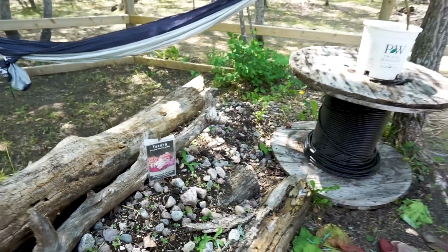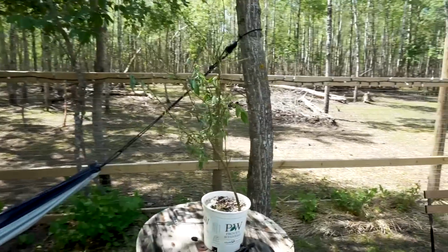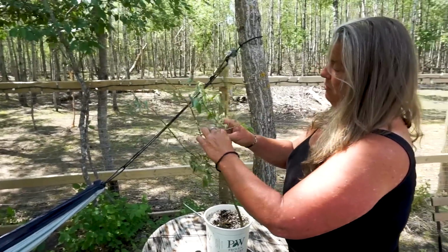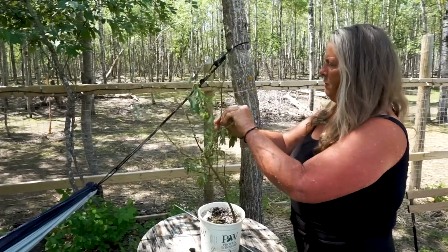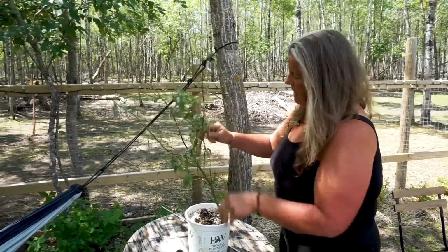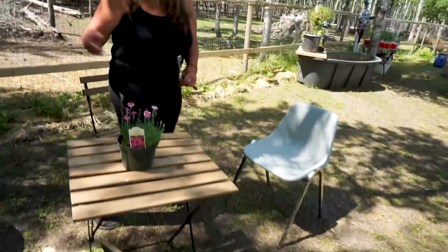I just pulled that tree from the front, so it looks a little sad right now, but it'll perk back up. When you're transplanting trees, you want to pull all the leaves, and I didn't, so now they're all dry. But you pull all the leaves so the tree doesn't struggle and it can focus on the roots. All the leaves should be removed from any tree that you transplant. It just roots faster. And then there's our little sitting area. The boys added a hammock.